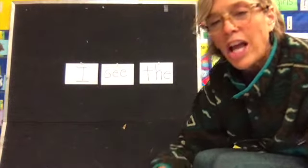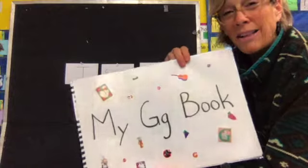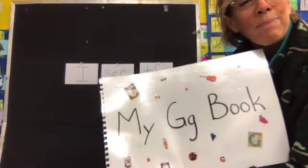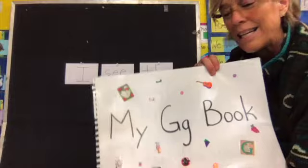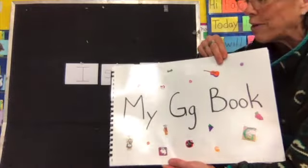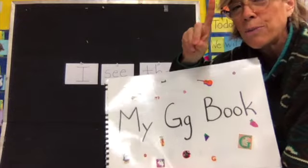Now I have a gigantic one that I've already colored. So when you're done reading your G book, remember how we go to the tables and color them? So maybe you can color them and make them colorful and exciting with the colors that you choose. Alrighty, so here we go, my friends. My G book, get your pointer fingers ready.